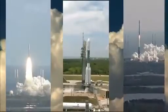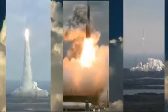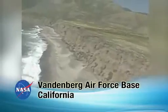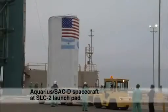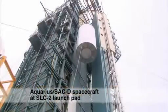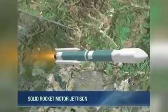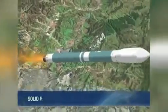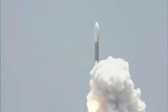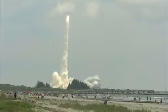NASA's Launch Services Program, based at Kennedy Space Center in Florida, is managing the Aquarius SAC-D launch. Traveling from their home base, the launch team is responsible for the rocket's preparation and readiness to fly, and making sure the spacecraft and rocket work well together during ascent. LSP, as the program is called, will conduct the countdown and follow the spacecraft's climb into orbit. The Delta II rocket has earned a reputation for dependable operation and has been a common sight for decades, roaring off launch pads in Florida and California.